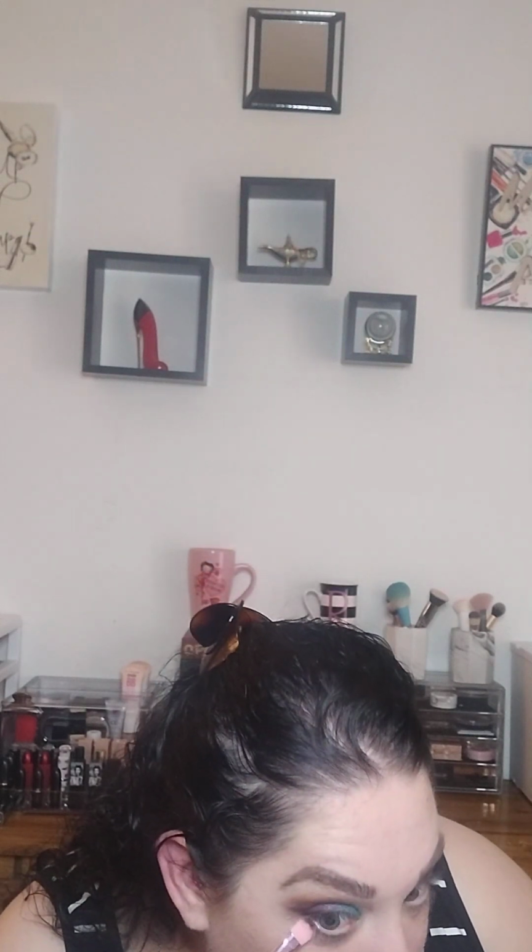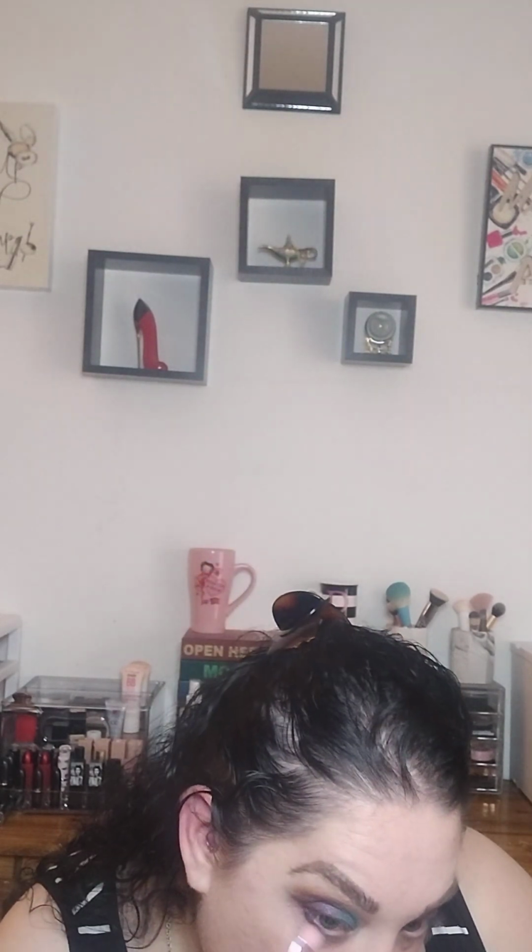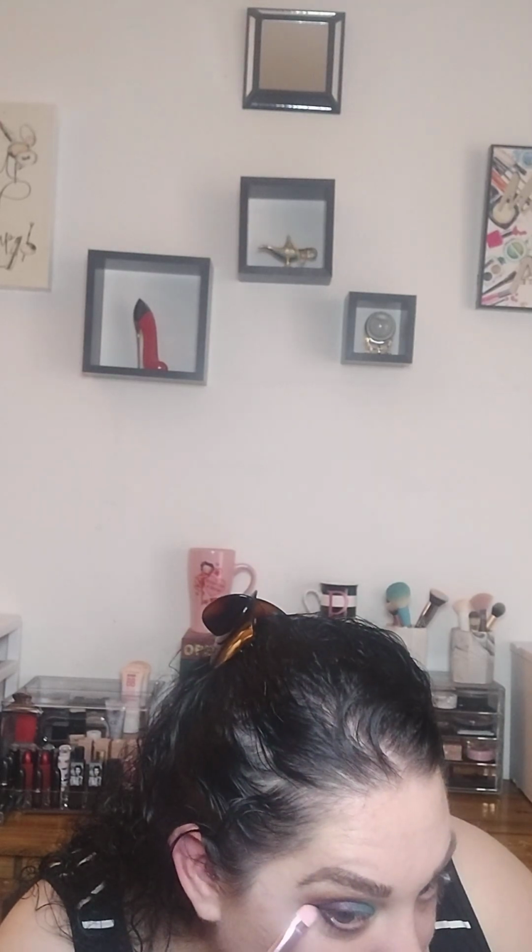So I'm just going to take a kind of a thin brush, and actually I'm going to use one right here, and I'm going to do that. I'm going to dip back into the purple and do it on the bottom in the corner, and basically do what I did on the top. So I just did the purple, and now I'm going to do this side. Just like that.